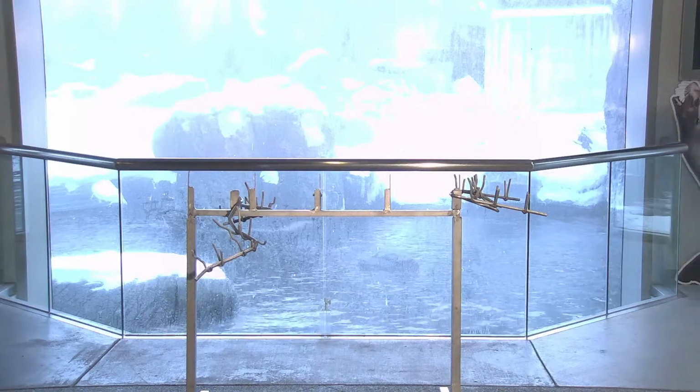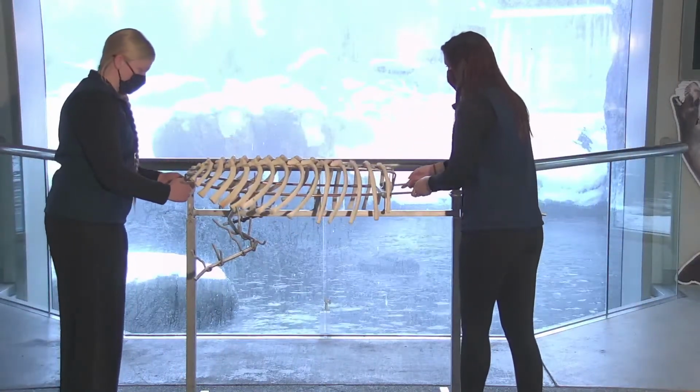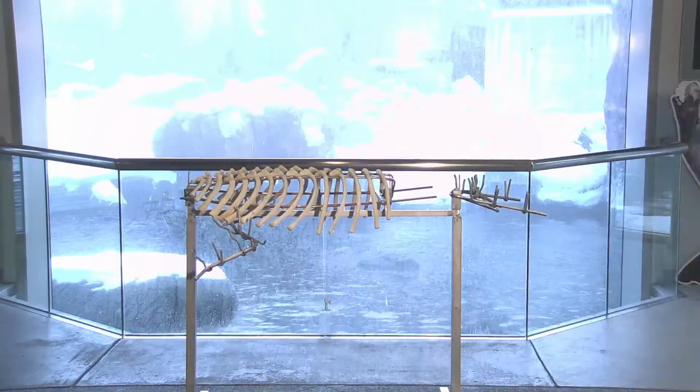So we made that look super easy, but here come Caitlin and Isabella putting on the rib cage onto our juvenile Steller sea lion. So next, let's go through the spine.